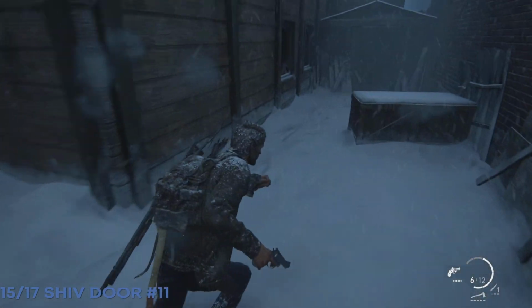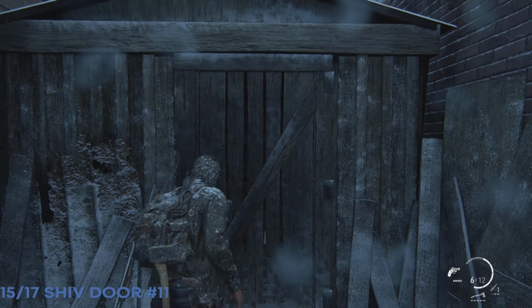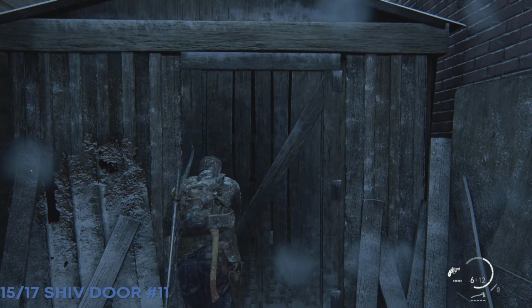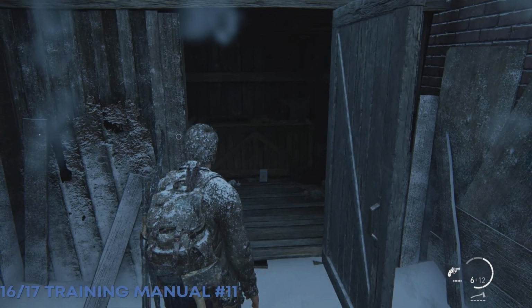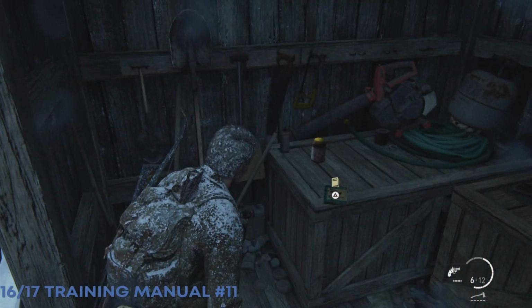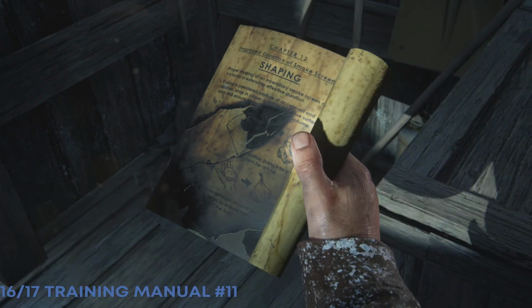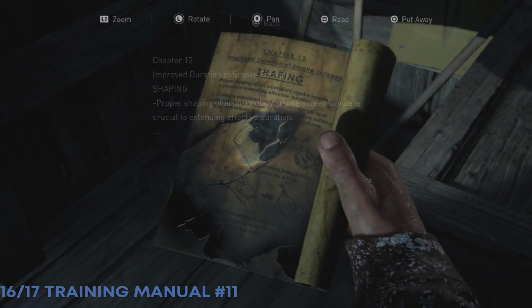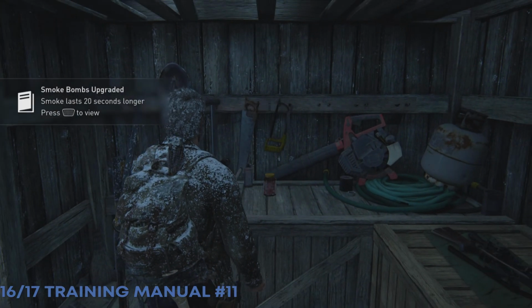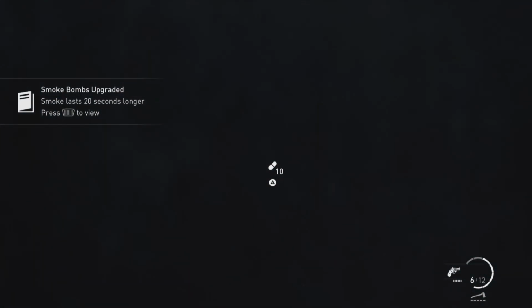You're going to have to travel around and deal with some of the hunters here, and eventually you'll come to this little outhouse area, or I guess it's just a storage room. I thought it was a sauna there for a minute. But your training manual 11 is here. That's for smoke bombs.